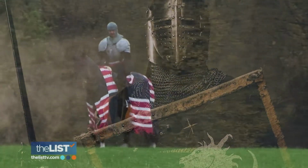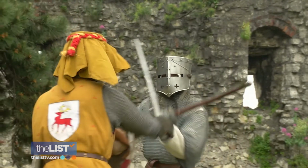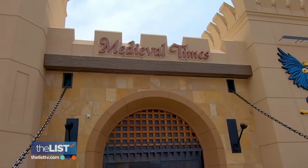Knights are hailed as heroes from the Middle Ages. In this country, we don't really have a deep history of knights. Back in Europe or in other places in the world, it's a very foundational part of their history. But you can get a taste of knighthood at Medieval Times.